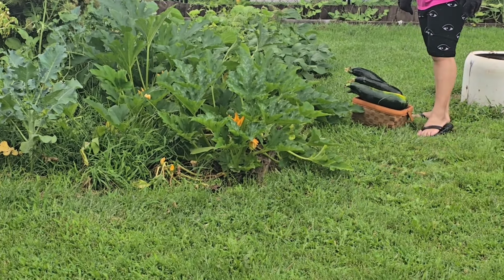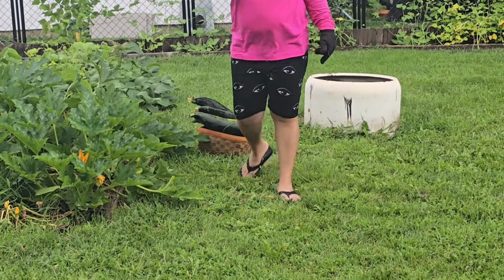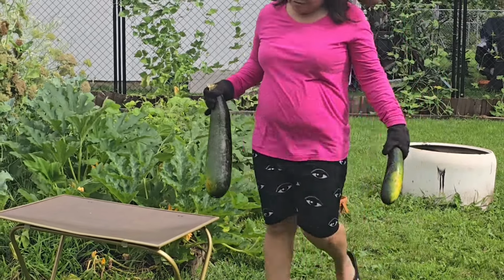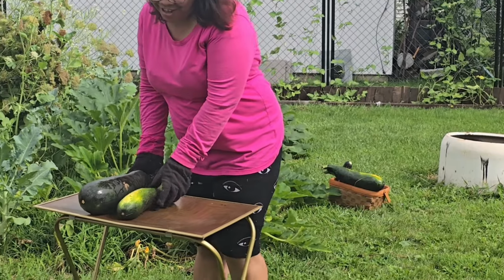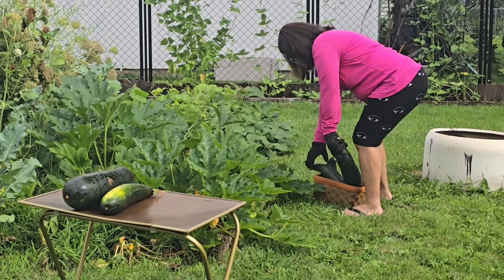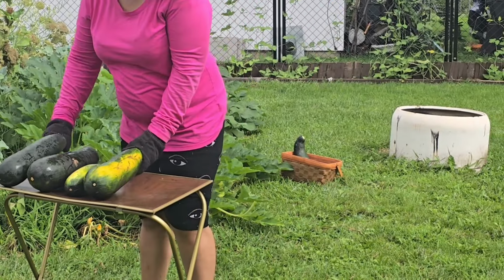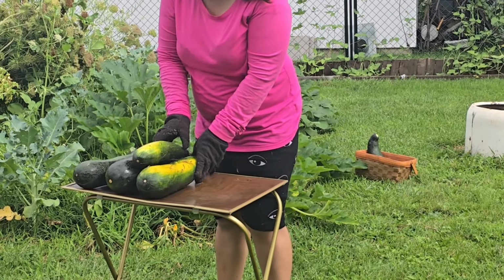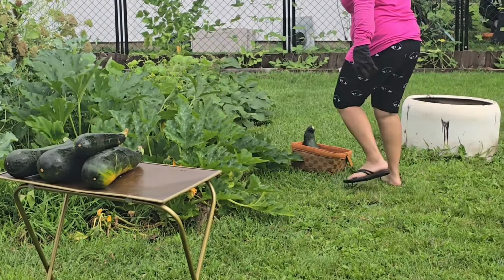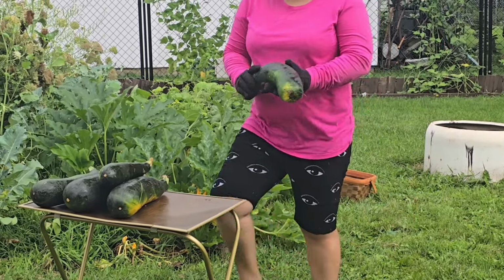You want to put that inside, so you've got room to put the green beans? You think that table's going to hold them? There are five. We're gonna put that one for food. We gave some to the neighbor. The neighbor there. Yep.